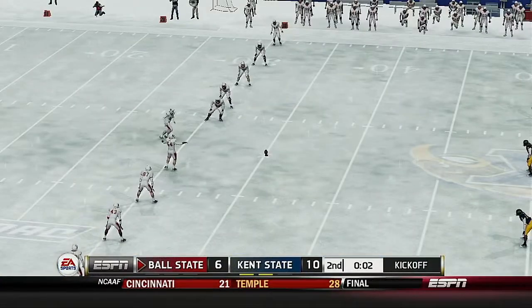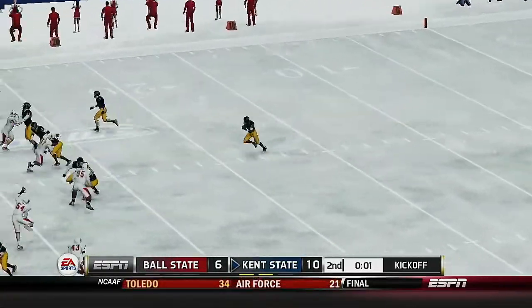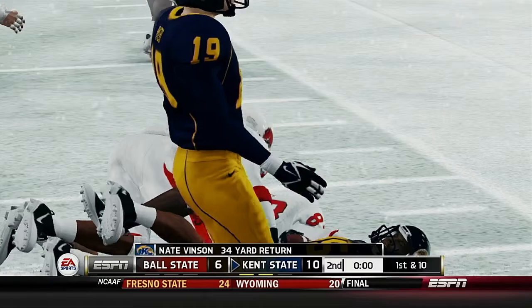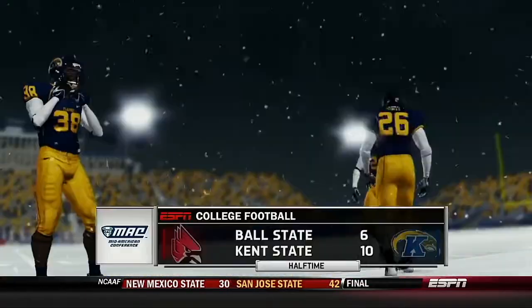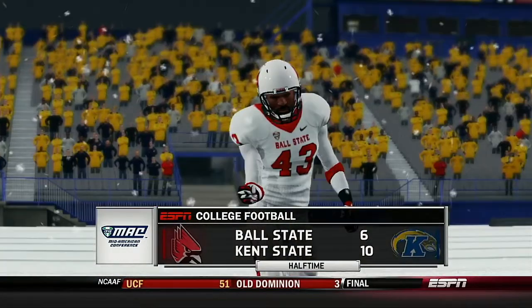I just want to squib this one. Only a few seconds left here before halftime. Caught at the 8. He's out to the 30. And he has it on the corner. Tackle at the 41-yard line. Points were very hard to come by in those first two quarters. They'll head to the locker room. Kent State's up by 4.